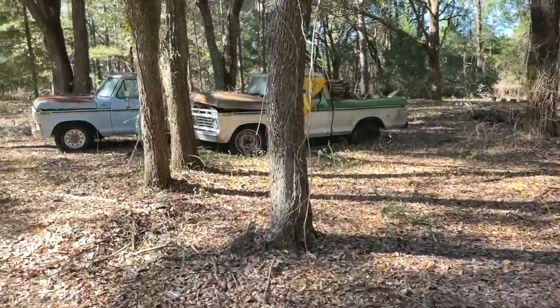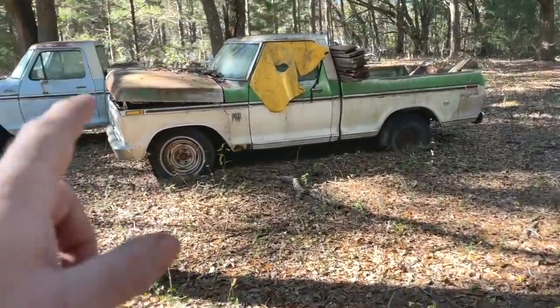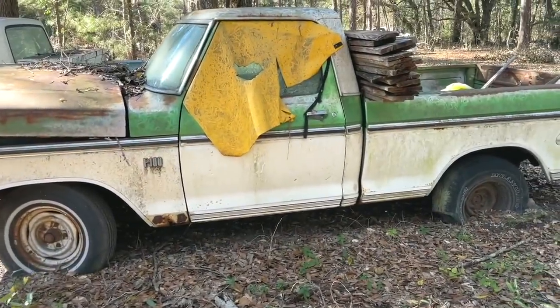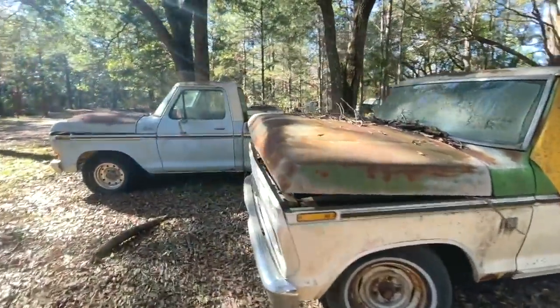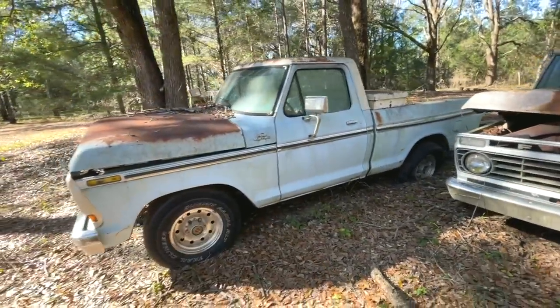Now, these 2 trucks were my granddad's. This truck still runs. It's got a 360 in it, and it does still run. It could be saved for sure. Zoom out so you guys can see. It could be saved, but I'm not sure that we want to do anything with it. This truck over here runs. It's got a 302 in it.